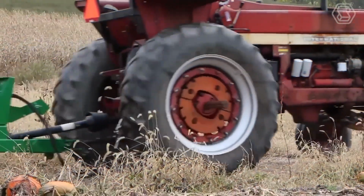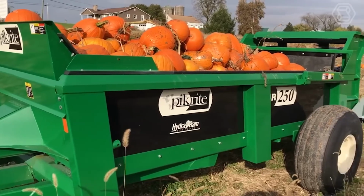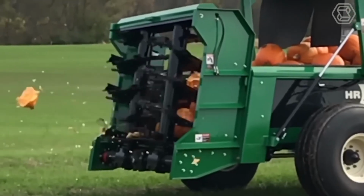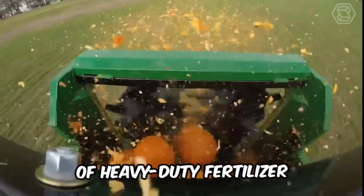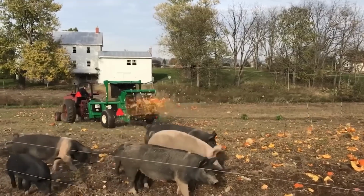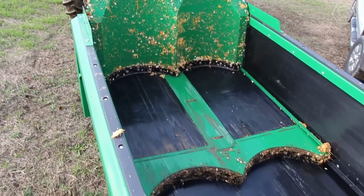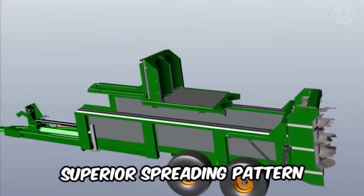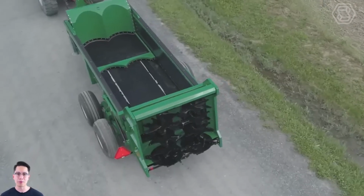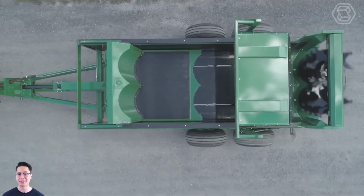With Pickrite's HydroRam HR250 spreader, you'll always have the right equipment to carry up to 250 bushels of heavy-duty fertilizer or manure in paddocks. In this case, we're looking at a pumpkin. The HR250 features heavy-duty vertical hammers that provide a superior spreading pattern. A powerful gearbox drives both beaters, and a hydraulic push system ensures long-lasting performance.